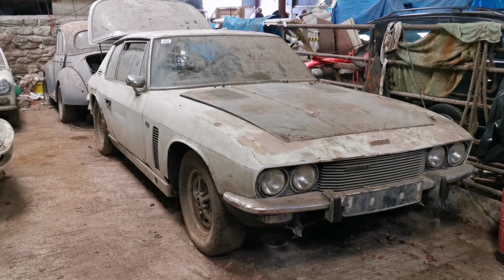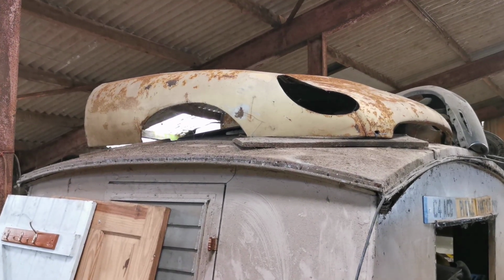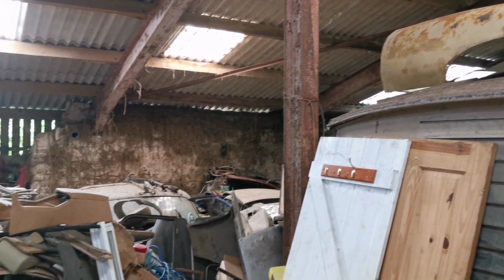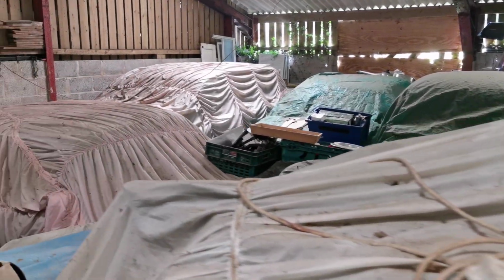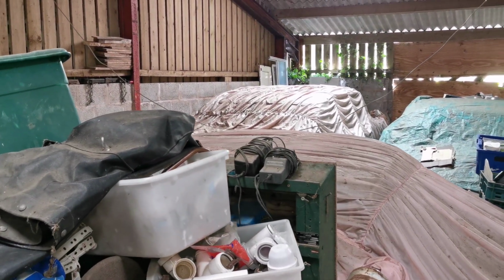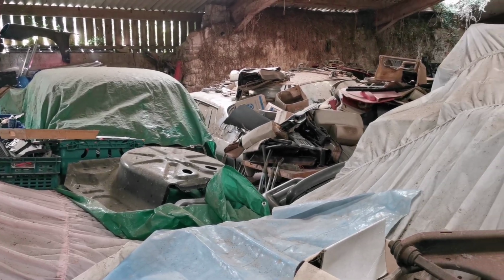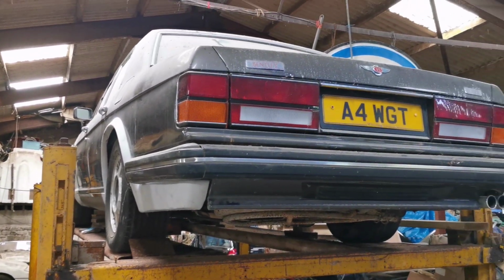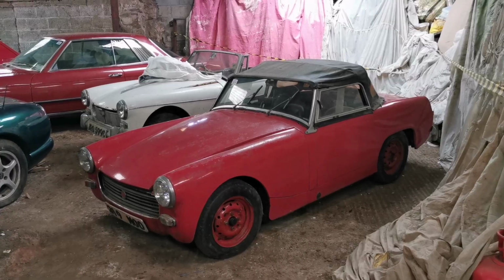Let's skip ahead. We're just trying to have a look around what's over in that corner. And that's an E-type hood. There's just all sorts in here. I know you can't really identify any of it. No XJS, I can see that. So, right. Trying to have a look at these a bit more.